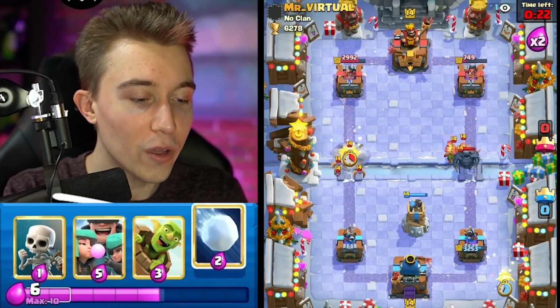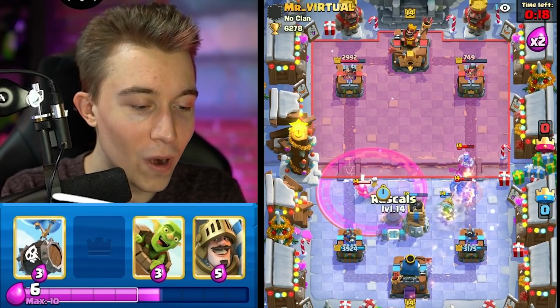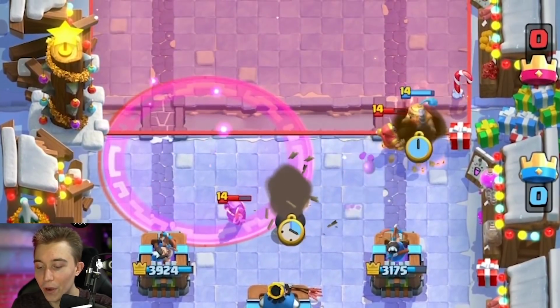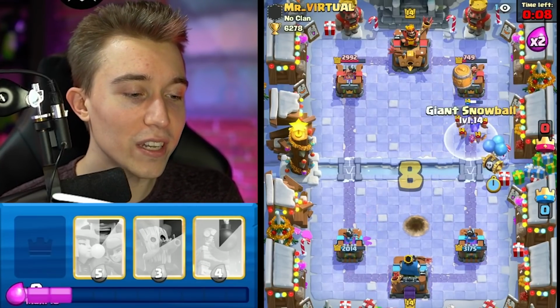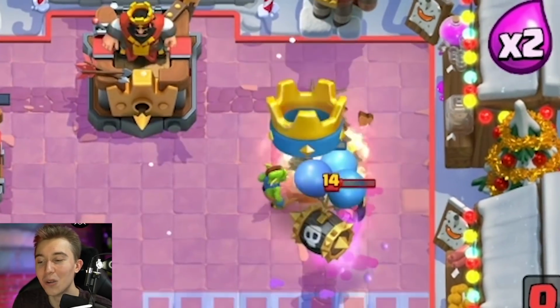I'm just trying to focus on defending minimally and expanding our horizons where our opponent doesn't have Elixir to cohesively build a push where the Mini P.E.K.K.A is able to get built behind the Wizard and then have a bigger paved pathway to success. So since he didn't have that, we're just able to go for a Goblin Barrel. Looks like the Prince is tanking, and we walk away with a win.